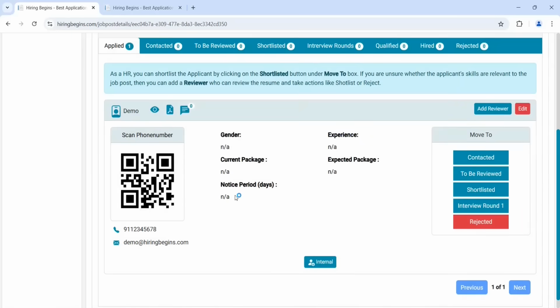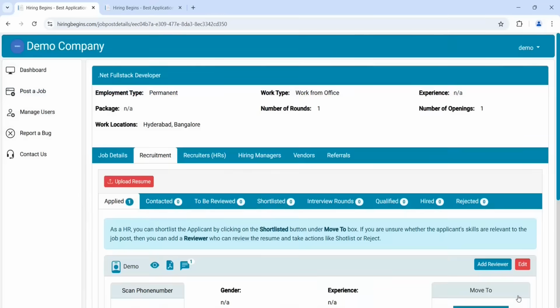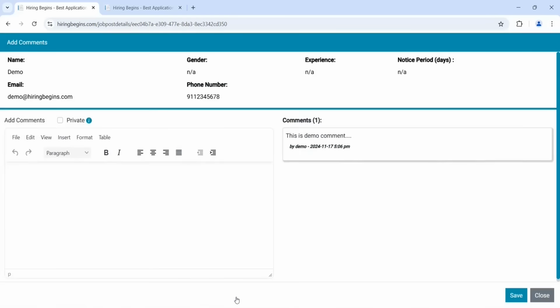If you want to add comments to this applicant, then you can click on this icon and add your comments. If you want to make this comment private, it means only you can see this comment, then you can click on this checkbox, click on Save. You can see the entered comments here. If you want to see all the comments, then click on that link.